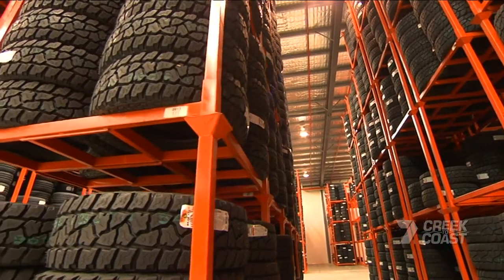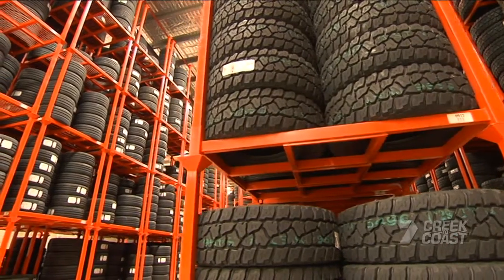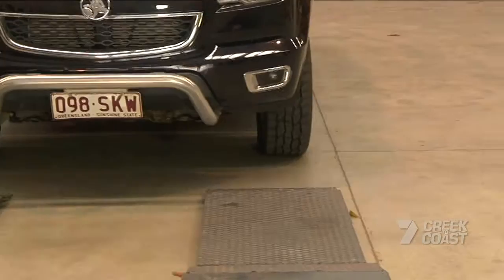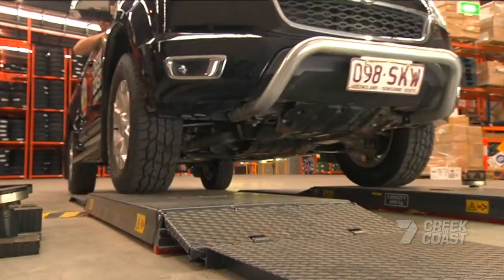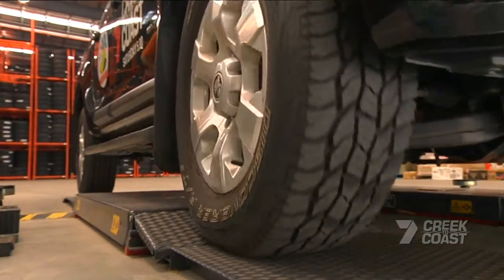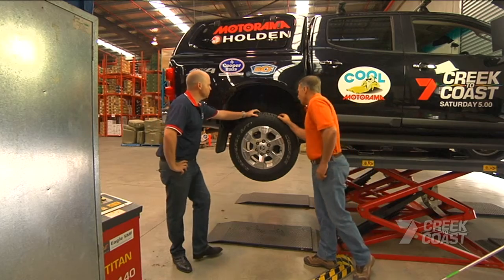At the Cooper Tyres warehouse, our all-terrains are getting an exclusive checkup from Shayne Mayers. And he's no average tyre fitter. He's more like the tyre professor. He lives and breathes rubber. And it's just as well, because he's about to head out with Dino for a trip off-road. So how are they looking?